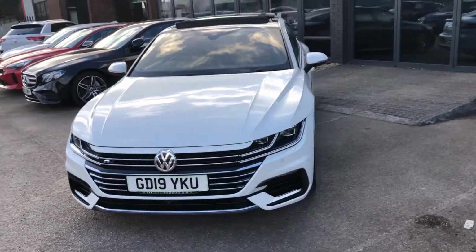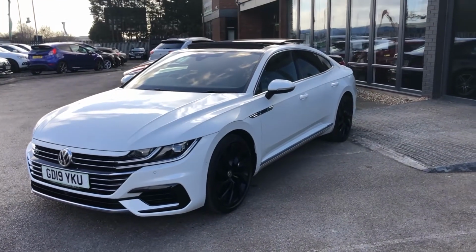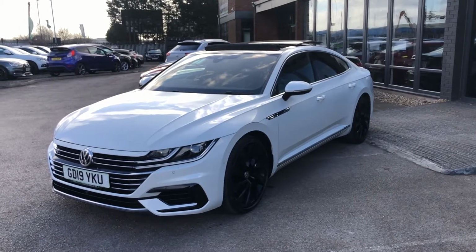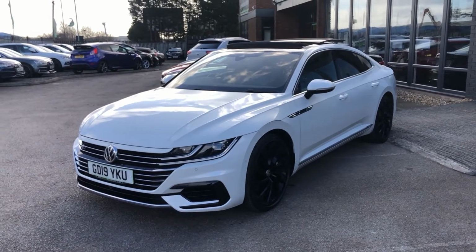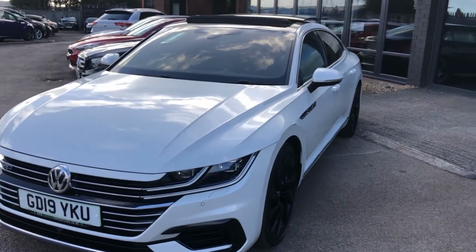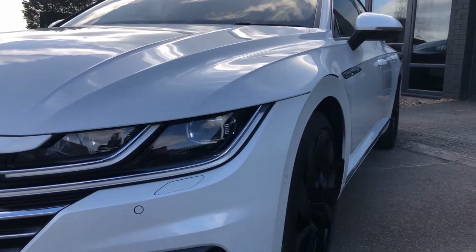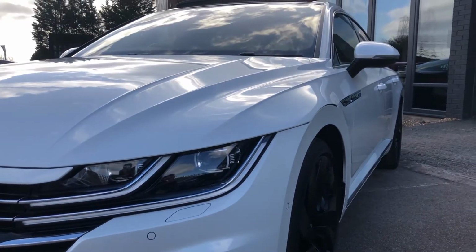I do think this in the long term will replace a Passat, but that's not a bad thing because they are the top selling car of all time anyway. So VW, hats off, you've done it again, but this is the reason why this car should be on your drive within 24 hours.